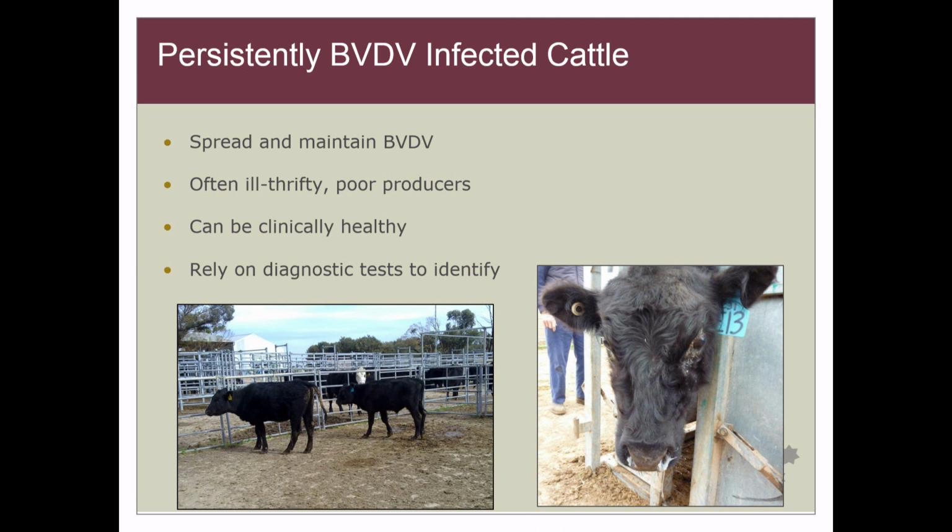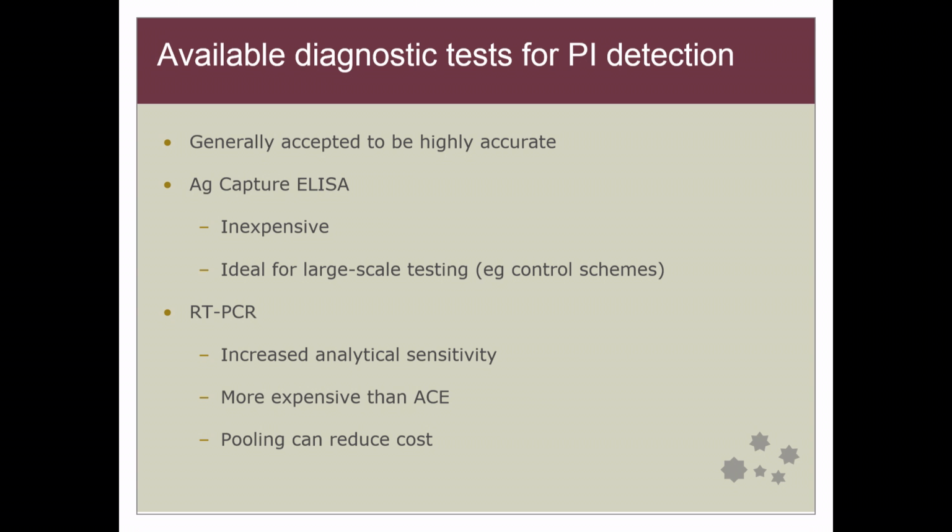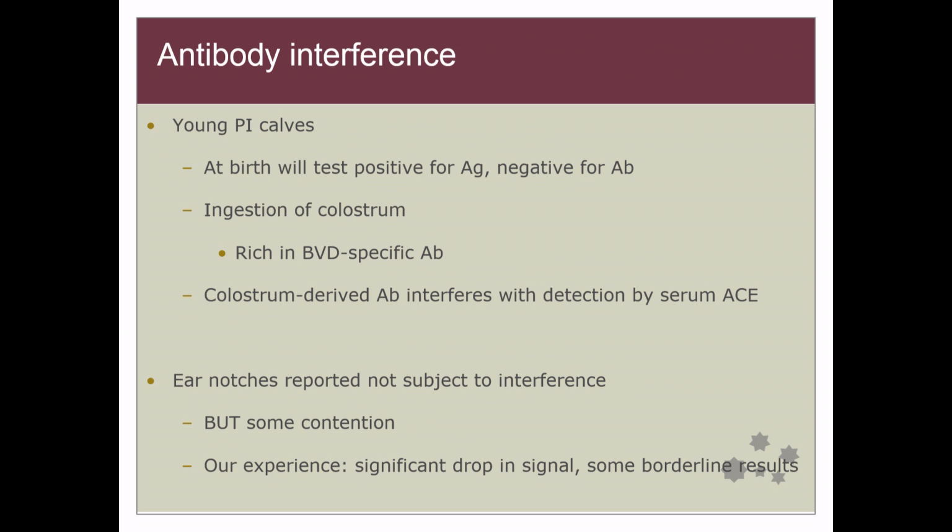But I'd just like to thank Julia for putting this out for me earlier and reiterate that persistently infected cattle that maintain BVD in our cattle populations can be clinically healthy, and we can't always pick them out of the herd, and so we do rely very heavily on our diagnostic tests to identify them. Our diagnostic tests are generally pretty good, and I'm going to really focus on a very specific problem that is still present in our diagnostic tests, and that's the interference of colostrum-derived antibodies with the detection of the ERNS antigen in ELISA in the serum of very young PI calves.